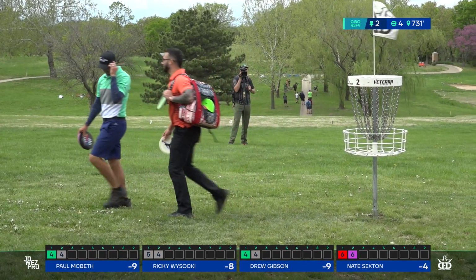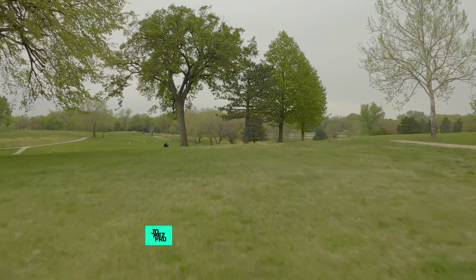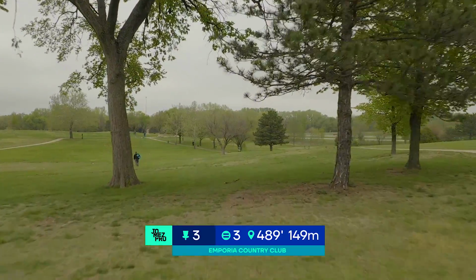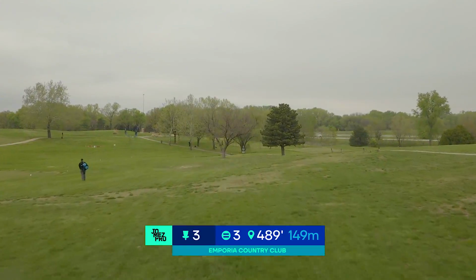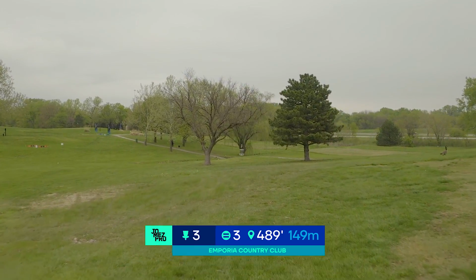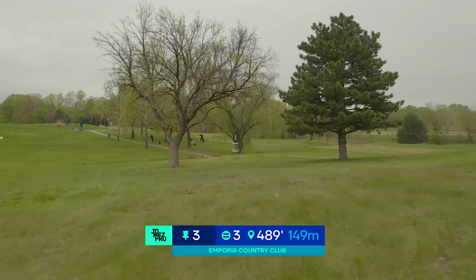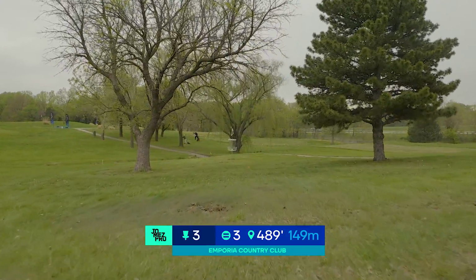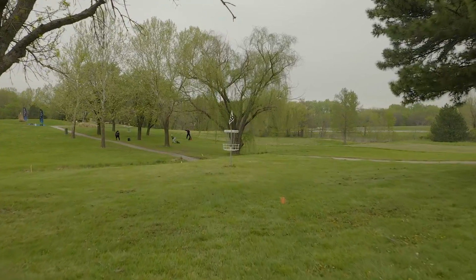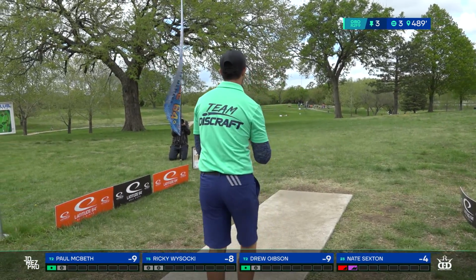Paul and Drew in for their pars, same with Rick. Yeah, across the fairway to hole 3 here, 489 feet downhill. Like we said, normally a lot of players will throw this kind of fairway driver down the middle. There's also a big forehand on the left side or a big hyzer out around the right side. I think effectively this is probably close to 410, 425 or something like that. Yeah. But today it's playing as a straight headwind. Yes, exceptionally difficult.